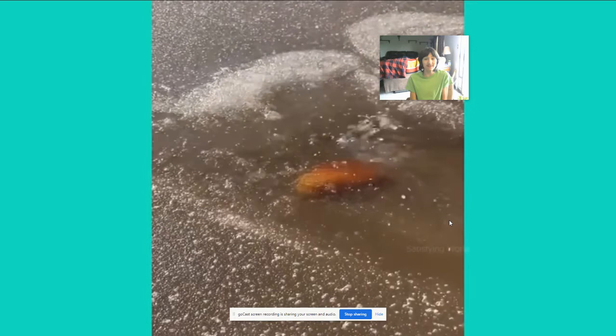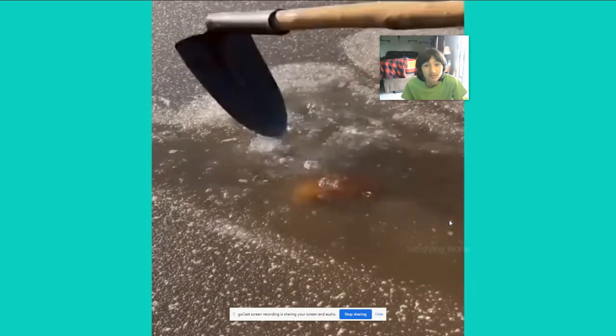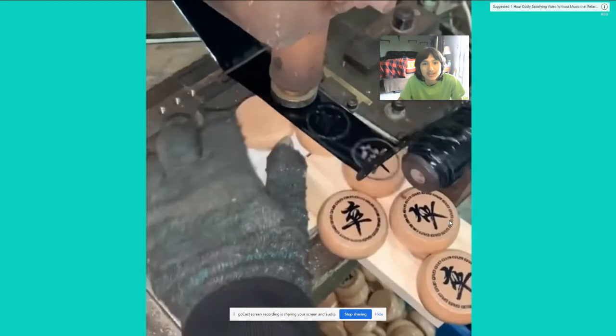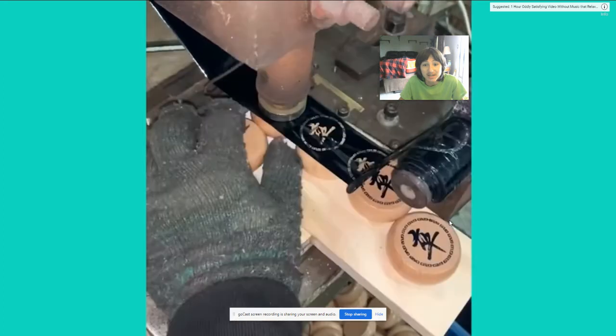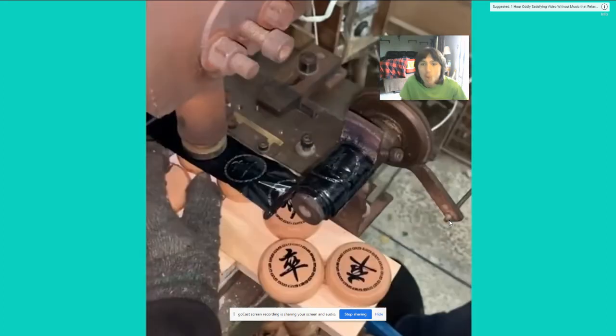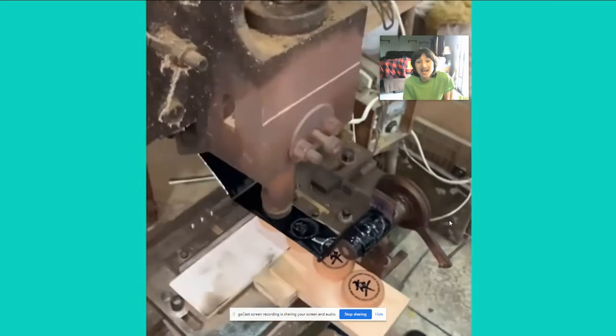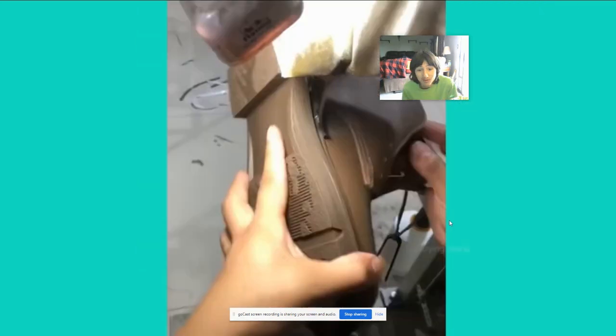The ice, and is that a fish under there? And the ice ain't even cutting. Oh, look at that. That's how you print that on the food. Oh. Guys, I am like really satisfied now.